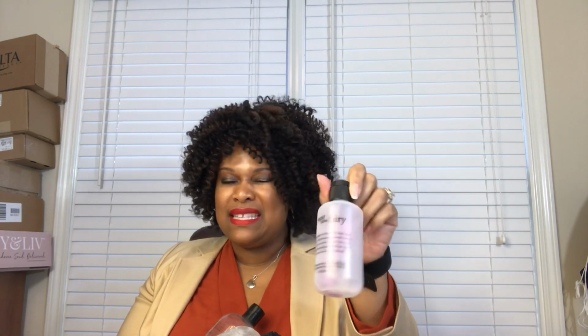The Sugar Plum Fairy I traveled with during the holidays, and I didn't think that I was going to like the scent of this, but it smells just like plums, just like the holidays. It was great. I can't see me using this scent though in the summertime. It's definitely for me a cooler weather scent.